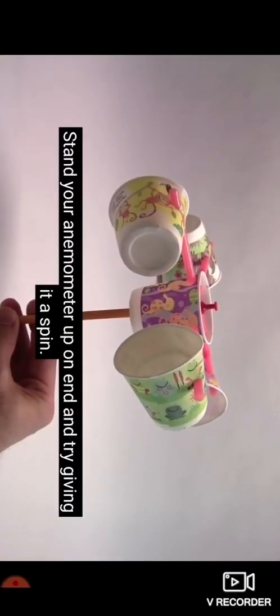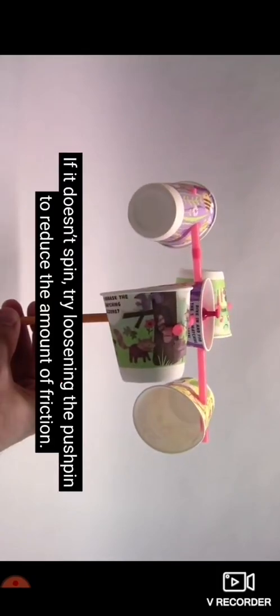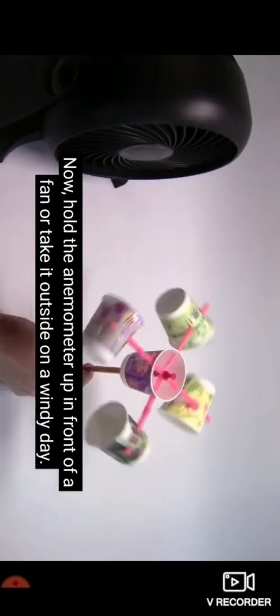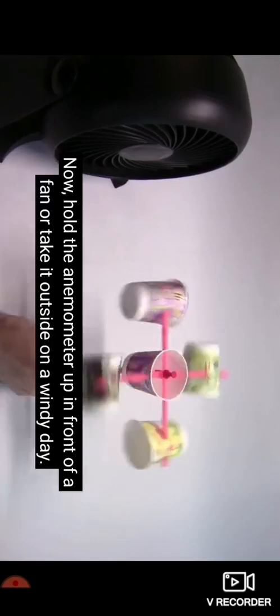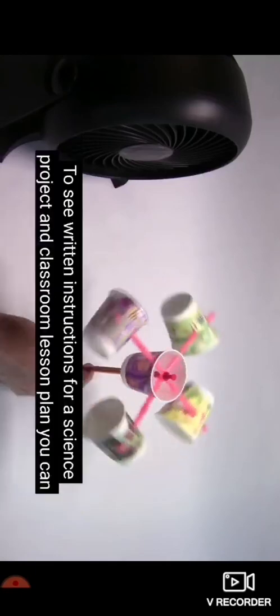Stand your anemometer up on end and try giving it a spin. If it doesn't spin, try loosening the push pin to reduce the amount of friction. Now, hold the anemometer up in front of a fan or take it outside on a windy day. Observe how fast it spins when the wind speed changes.